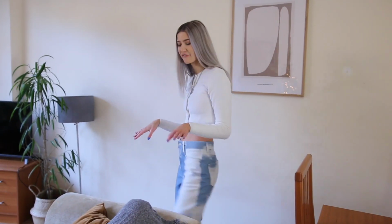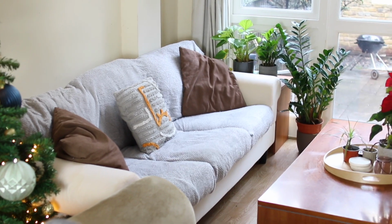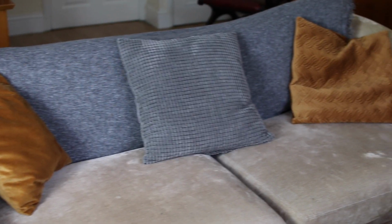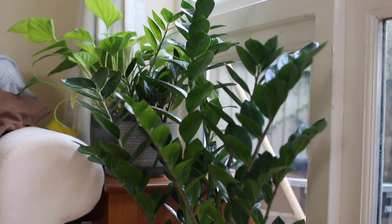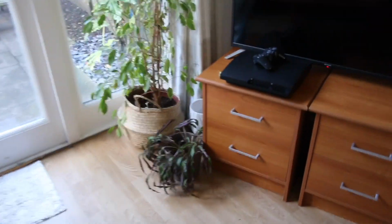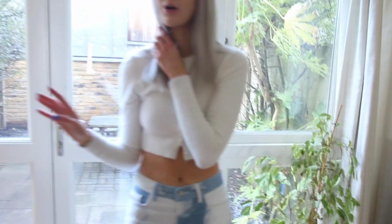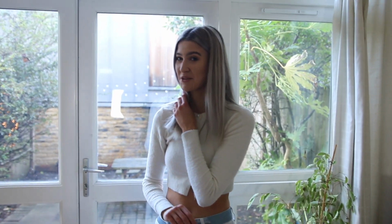Okay, so I'm going to go around here first. We've got two sofas, and this one doesn't actually have a cover, but I can use a blanket on that. I think it looks cute. We've got loads of plants. That one's dead down there. I feel really bad for it. Honestly, I promise you right now, it wasn't me that killed it. I look after my plants so well, I have an app and everything, so it wasn't me.